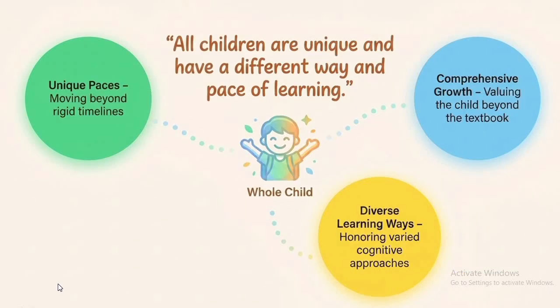This reminds us of a very important principle: all children are unique and have a different way and pace of learning. Some children grasp concepts quickly, while others require more time and support.